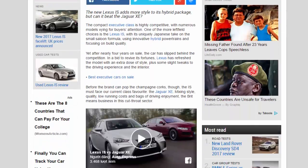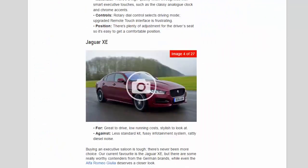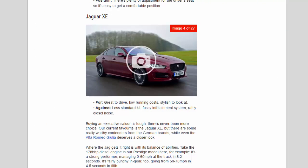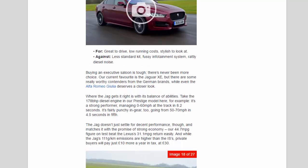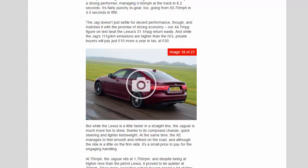The Jag doesn't just settle for decent performance, though, and matches it with the promise of strong economy. Our 44.7 mpg figure on test beat the Lexus's 31.1 mpg return easily. And while the Jag's 111 g/km emissions are higher than the IS, private buyers will pay just £10 more a year in tax, at £30.